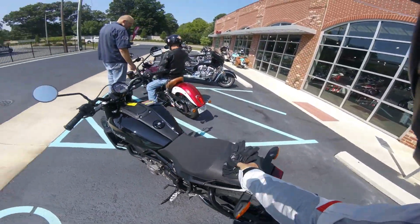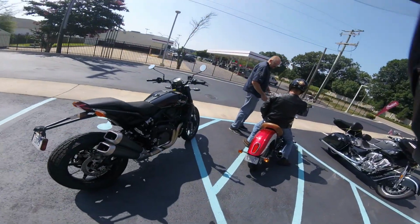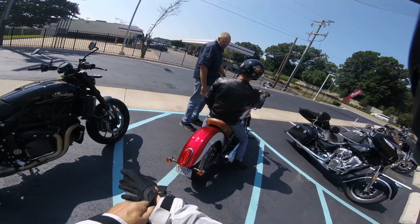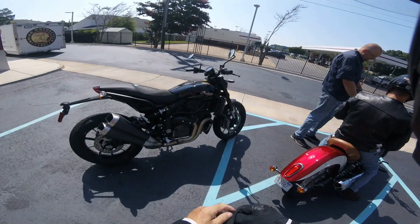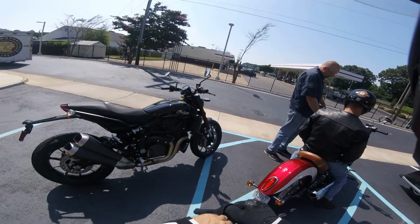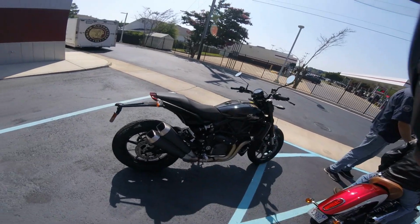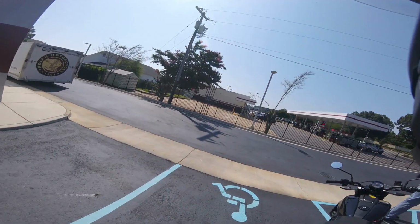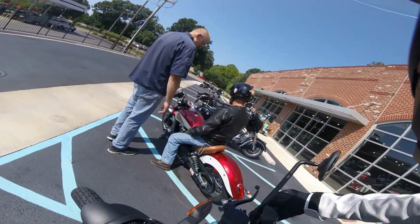So today I rode over to the Indian dealership of southeastern Virginia in Newport News to have a word with the owner, Ed, about getting a new seat for my 2018 Chieftain, and I was offered the opportunity to do a test ride on the new FTR1200. It is not the S version, it's the one with the clock.